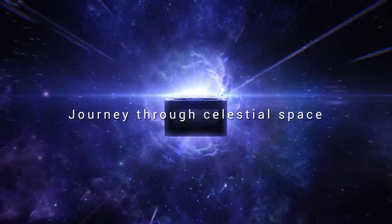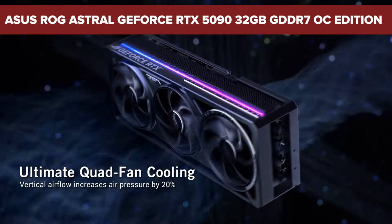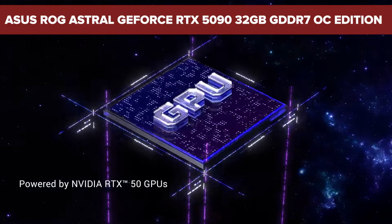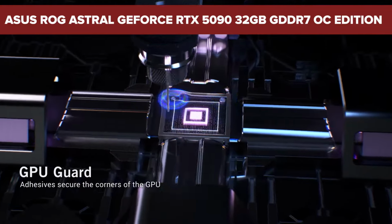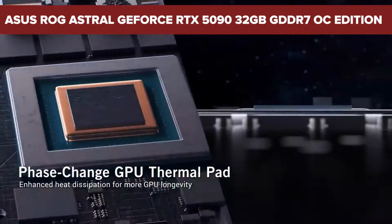Think you've seen it all? The ASUS ROG Astral RTX 5090 OC Edition doesn't just deliver raw power, it also brings a few surprises you won't want to miss. Stick around to find out why this card might not be the perfect choice for everyone.